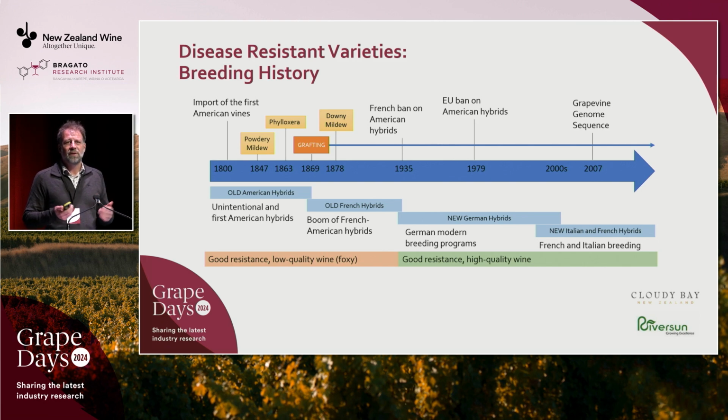And obviously the breeding that then went on around rootstocks to manage phylloxera, and obviously the capacity to graft an American resistant rootstock with a European scion, the varieties that we grow today on top, allowed the vines to deal with that. But as that breeding continued, there was a sort of boom of these French-American hybrids. That's where that classic foxy character that people sometimes think about hybrids came from, some of those American vines.